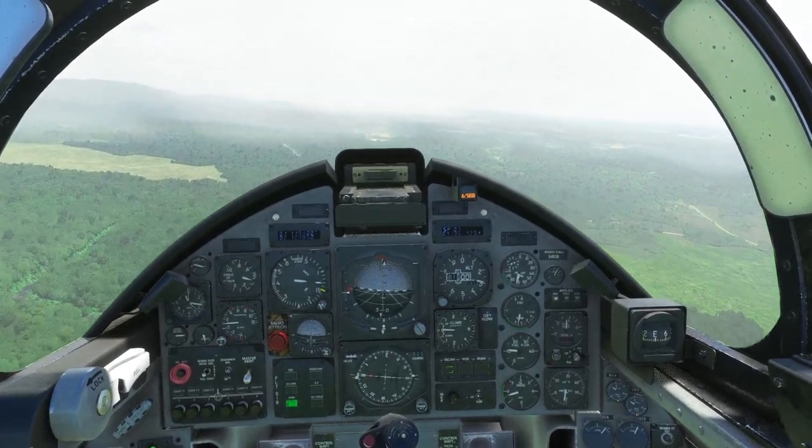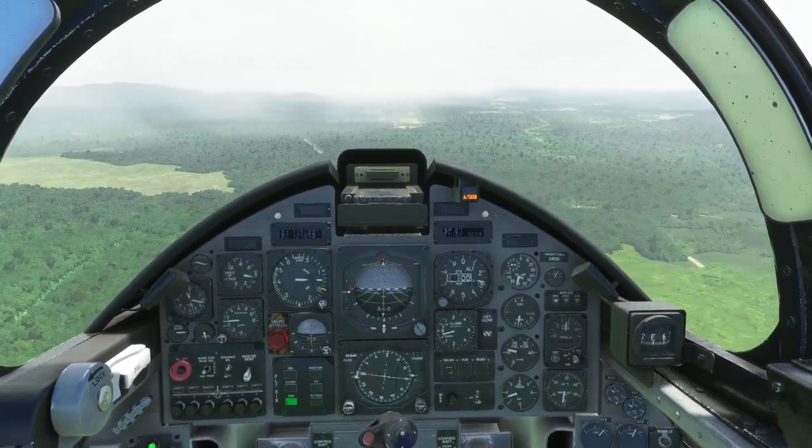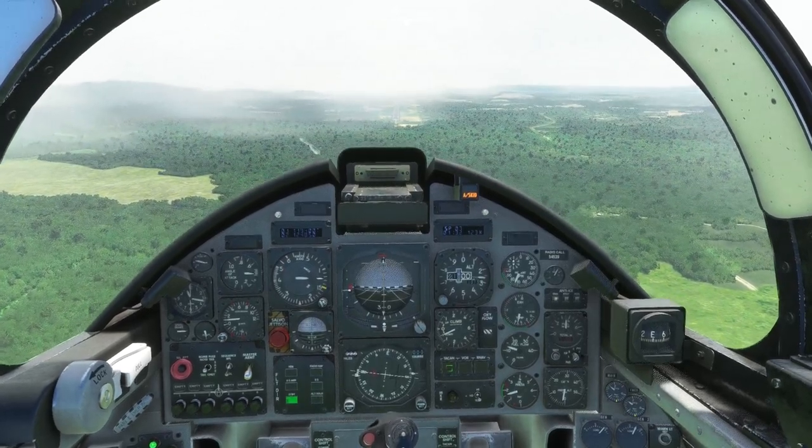Okay, there's the runway finally. This is more of an ordeal than I was expecting. But at least the plane held up.